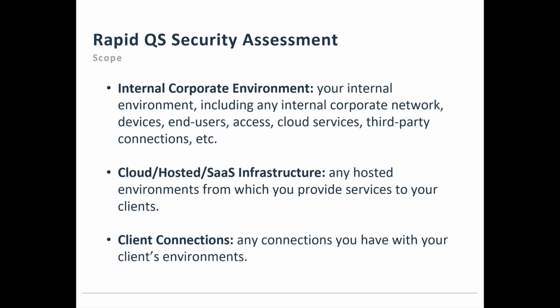And then finally, client connections. Do you connect into your clients to do any of the services that you provide? And if so, how do you do that? And how do you make sure that your connection is secure into them? I know that it seems like the client should be responsible for that, but if an infection came into their environment through you, it would still impact your reputation. So it's important that you understand those connections.